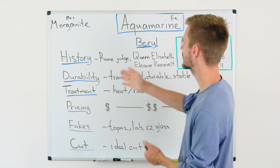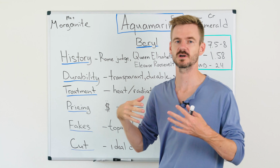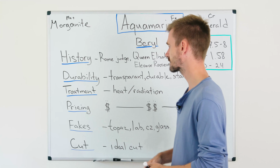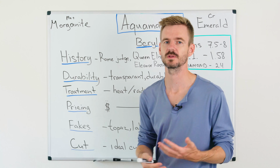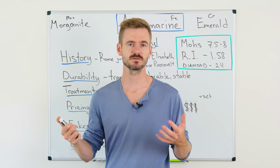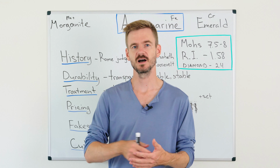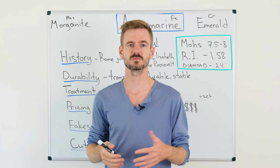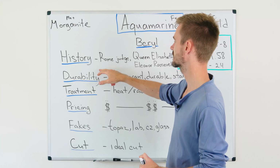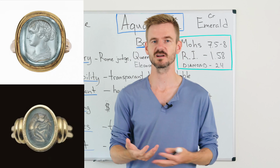Since we talk about that, let's cover briefly the history because it's very important for the understanding of the aquamarine itself. The aquamarine is well known throughout history for the past 2000 years or so. It's been around for a long time. It never really went out of fashion. It has its ups and downs, but it was always around. As I mentioned, it was discovered in ancient Rome, and the Roman judges used to wear it quite a lot.